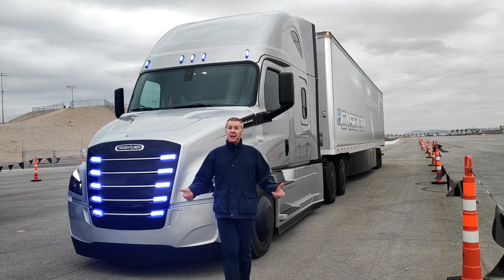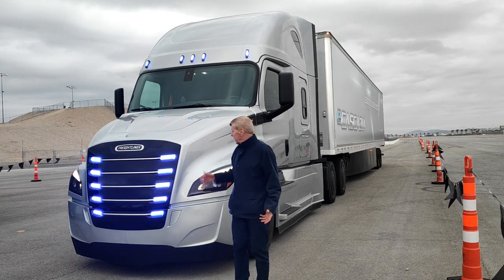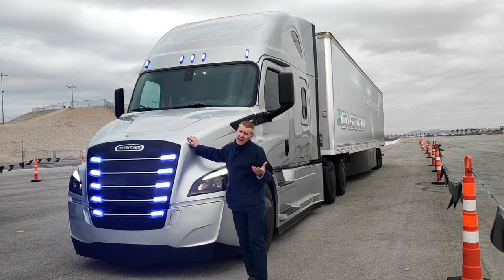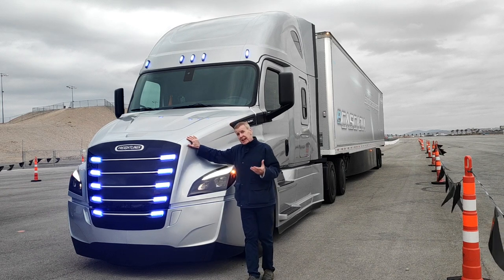Hi, here we are in Las Vegas at the Speedway with Daimler Trucks North America, and we're at the Ride and Drive event. One of the top vehicles that we're going to look at is the eCascadia. We're going to be driving it later on. It's got a range of around 250 miles, but it's basically also like the eActros.